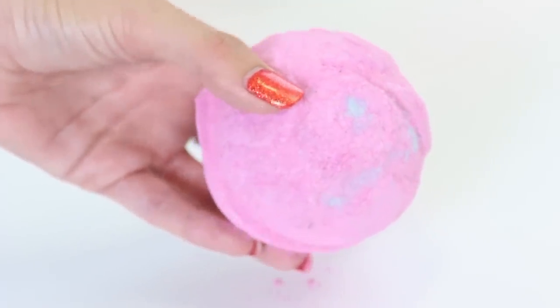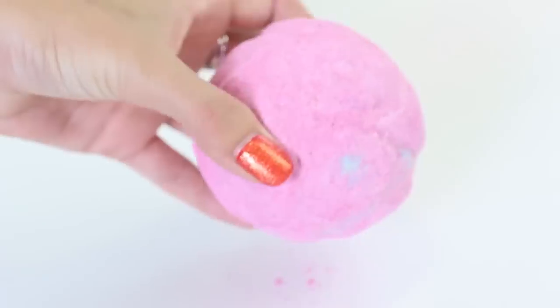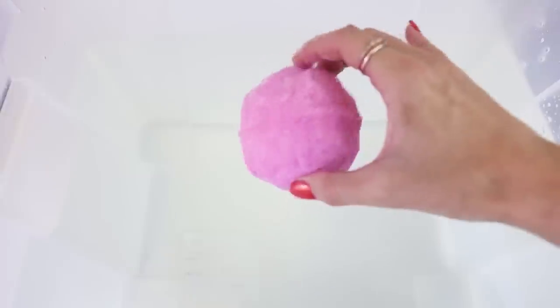So first up, we have the Rose Bombshell. This is a rose triple threat, basically. So there's rose absolute and rose oil plus rose petals. And it definitely smells like rose. Bit like rose argan. Yeah, this is a hardcore rose scent. And inside there's meant to be rose petals.